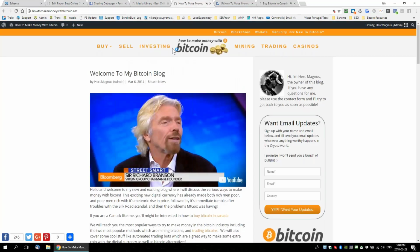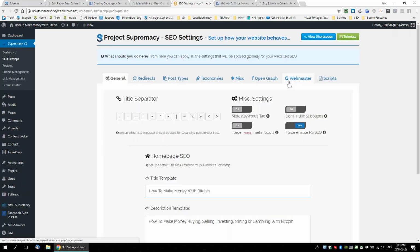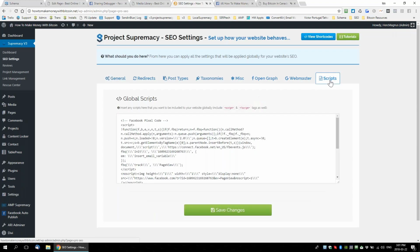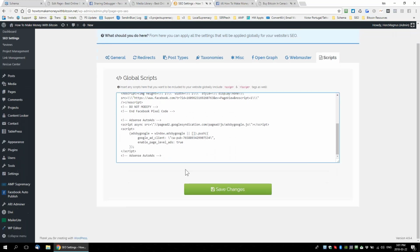So the first thing I do when I build a site, guys, is I go to Project Supremacy. I grab my Facebook tracking script. I go to PSv3, I go to my SEO settings, I go to scripts, and there it is. Here's my Facebook pixel code. I want this script to show up on every page so that whenever anyone visits any of my pages, they get added to a custom audience that I can later advertise to, right? It's called retargeting.